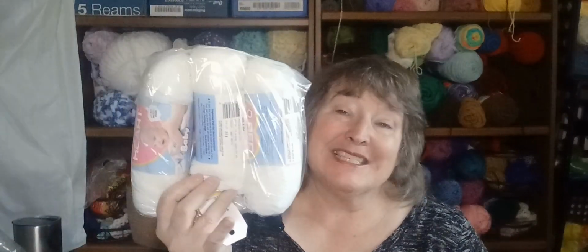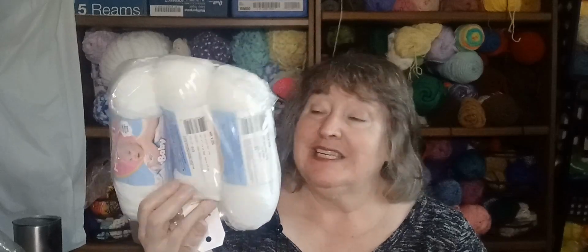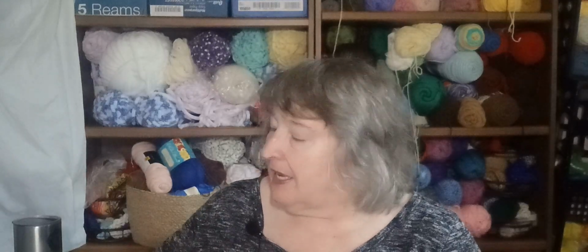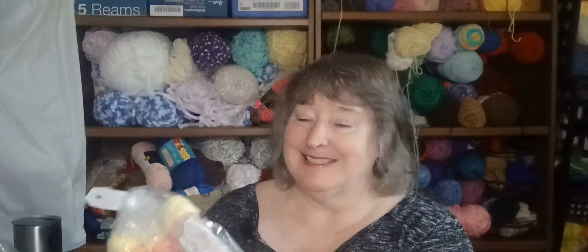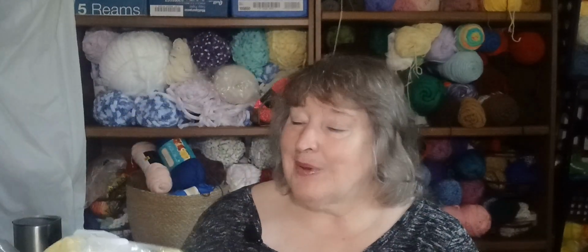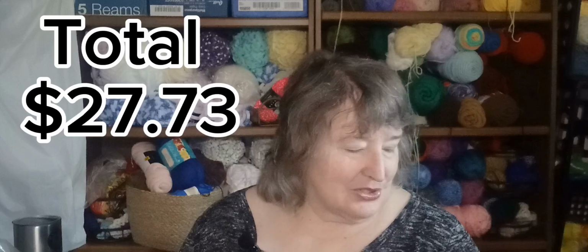And to go with all of that green baby weight yarn, I got some white baby weight yarn. I cake these up and just combine them with other colors. And last, but certainly not least, some more yellow baby yarn. So I think I was sort of in a, well, I'm going to have to restock my butter lambs mode.